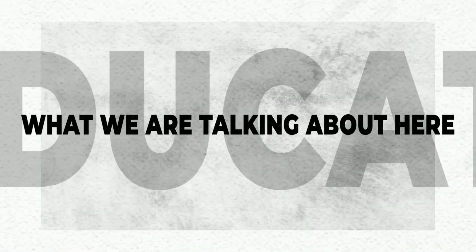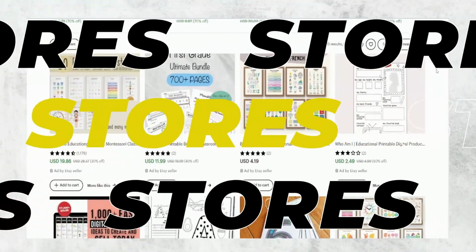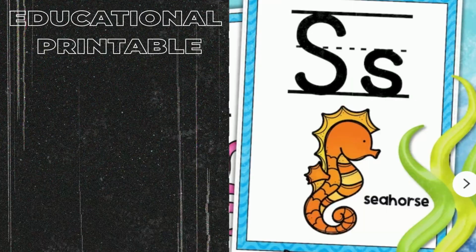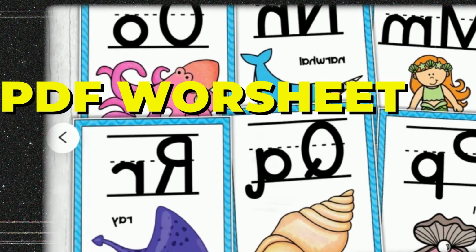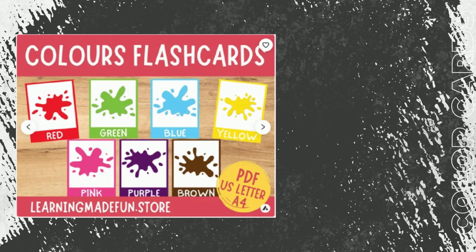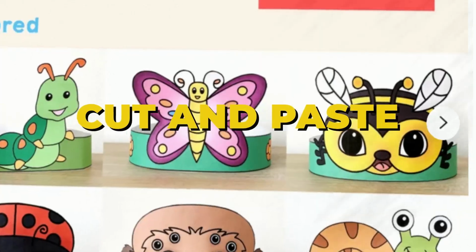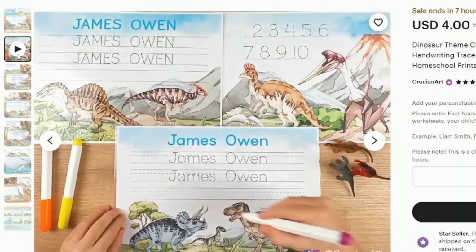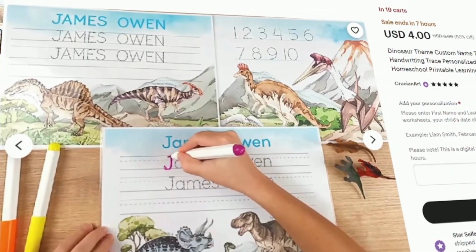To understand what we are talking about here, we have several stores selling educational printables, digital products. So, what's an educational printable? It's a PDF worksheet or document you can print at home. Think handwriting practice, color cards, number matching, cut and paste tasks, or word find puzzles. Today, I'll show you how to make a handwriting practice worksheet just like this one.